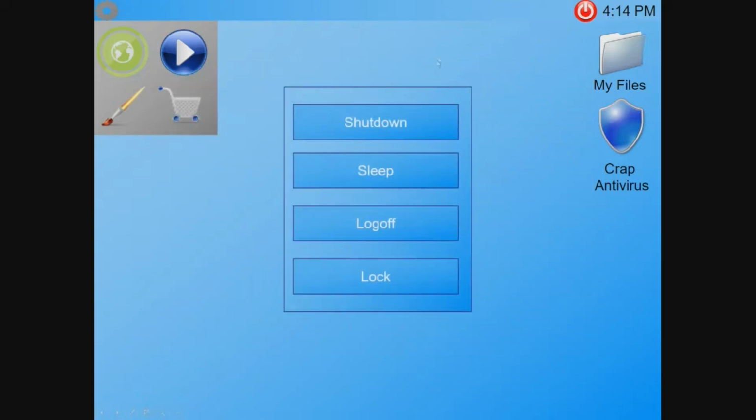And yeah, so we can close that on my files, and then we can shut down. As you can see, we have this nice little shutdown menu here. Shut down, sleep, log off, lock. We forgot to add the restart button, but we figured people wouldn't be that lazy, so you could just shut down and then turn on the computer again. It's not that hard, so shut down. So it's shutting down. Again, we have a nice animation there.